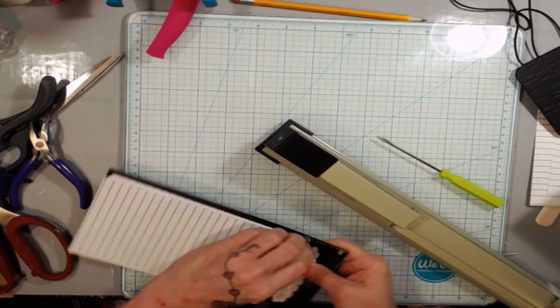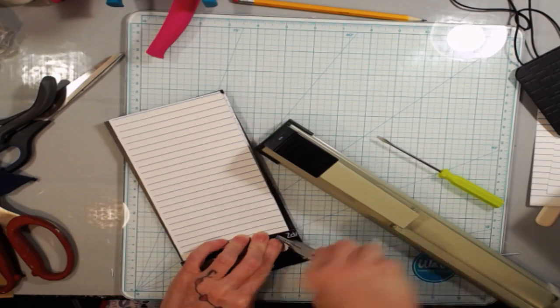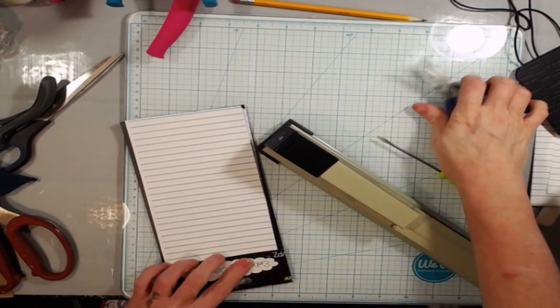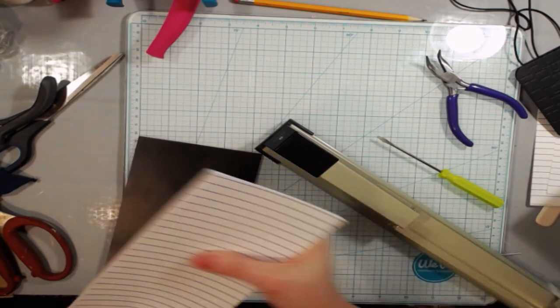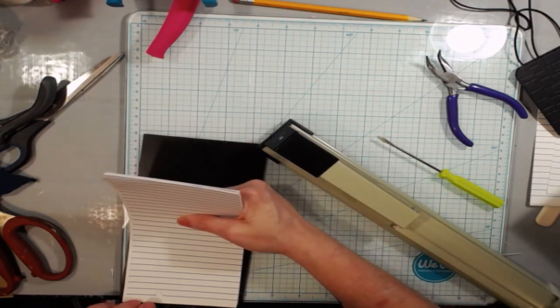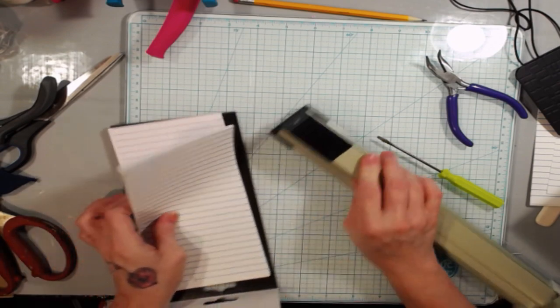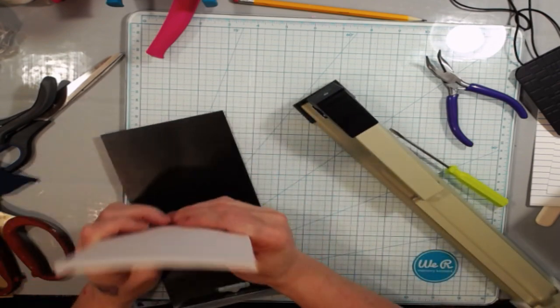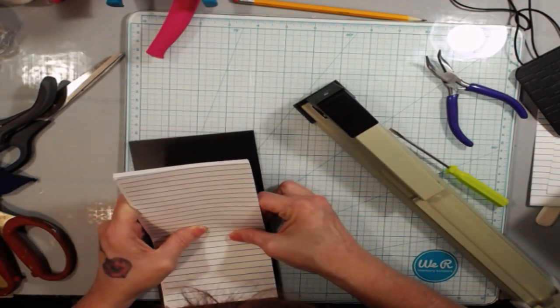Come on. Come on, jackass. Ugh, goodness. Let's try this again. This time I'm going to mark where they're going to go. I'm going to use a clip. That's all I can do is clip it, because otherwise I ain't never going to get this on there.